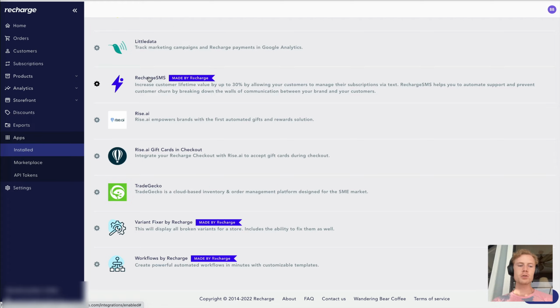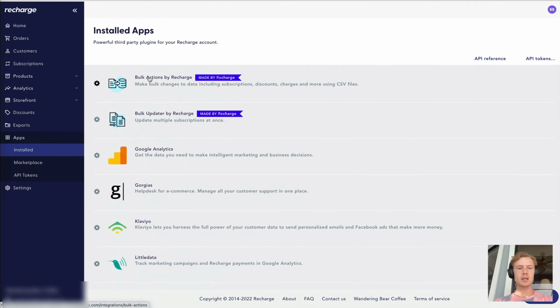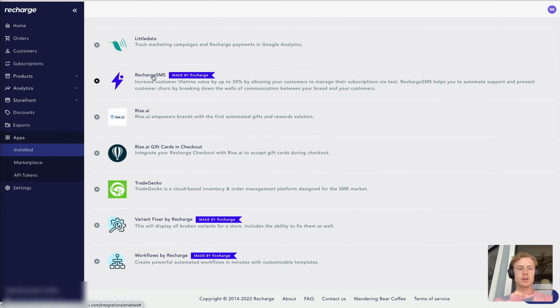So first, you're going to go into apps and you're going to see Recharge SMS in the back end here in installed. If you don't, you'll just go to the marketplace and you'll install it, but we already have it installed for this brand, so let's just jump right into it.